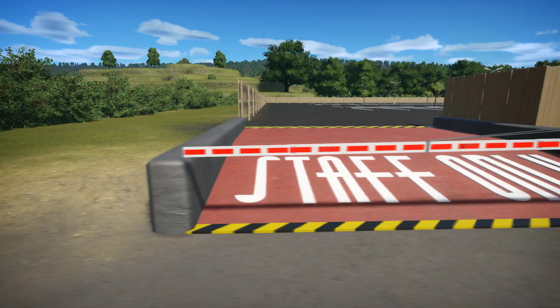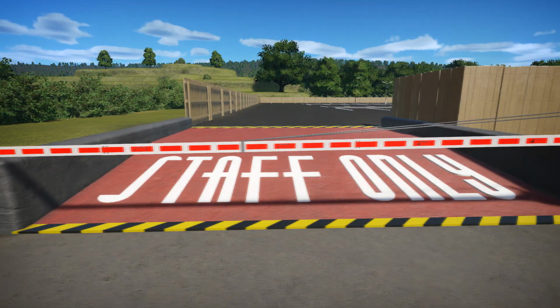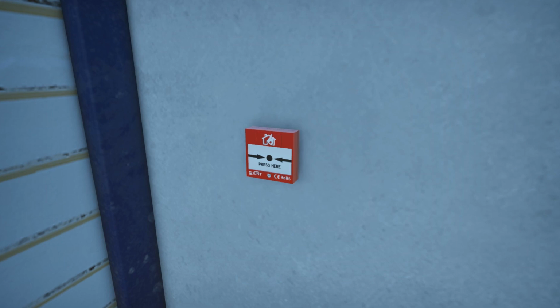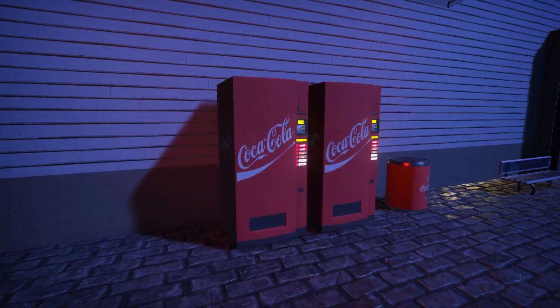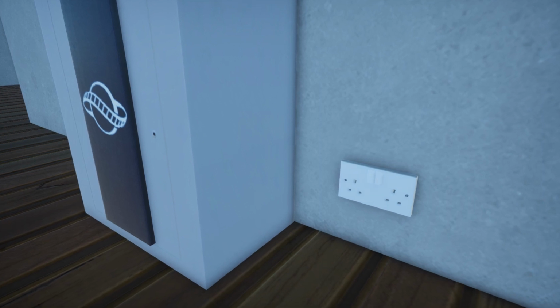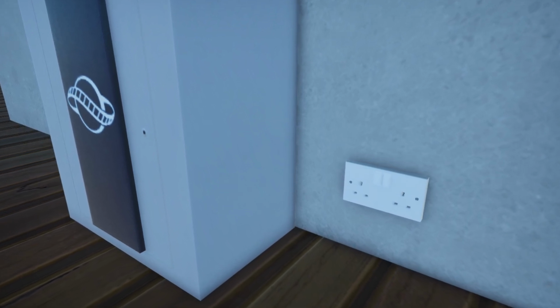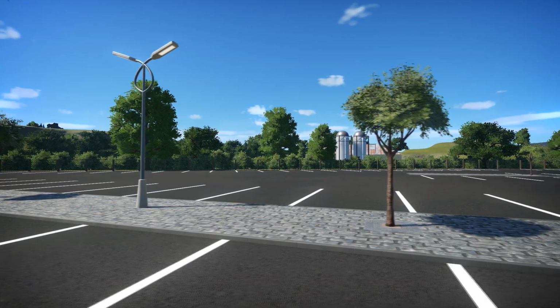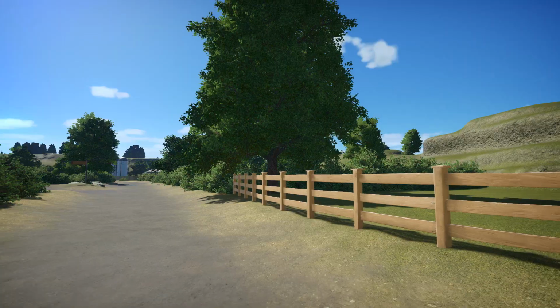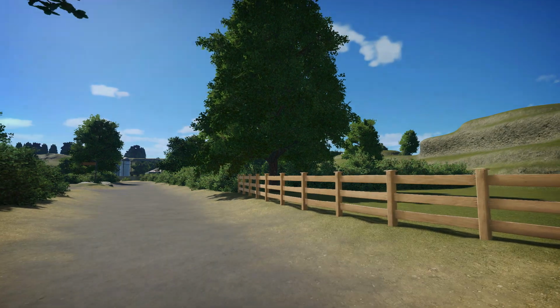Anyway, between the last episode and this one, I made a few small additions to guest services, such as fire alarms, vending machines, and these wonderful UK plug sockets. I wonder who made them. It was me. This episode, we will be building the park entrance and a small plaza, so hold on to your tiny hats as we jump into another time lapse.